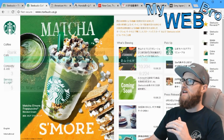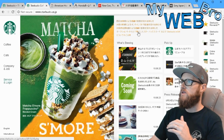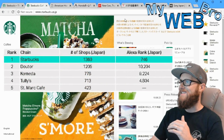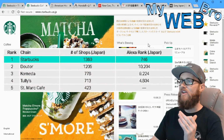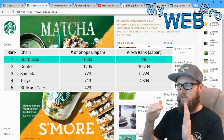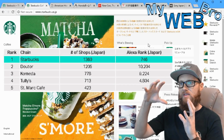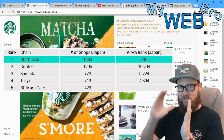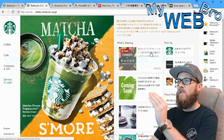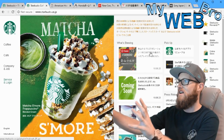What's interesting is that this web design that we see at starbucks.co.jp is actually ranking an Alexa rank of 746, which is a very, very high ranking in Alexa. Anything lower than 1,000 is a great Alexa rank, because the better the ranking, the lower the number, right? Because #1 is the highest. So we can tell that the Japanese population has no problems with this style of website.